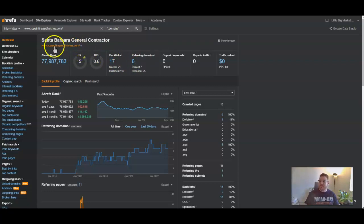So currently on your website, this is a tool called Ahrefs. I've put your website in here to take a look at it, and I can see that you're getting 17 backlinks, 17 website links coming back to your website from 6 different websites online.